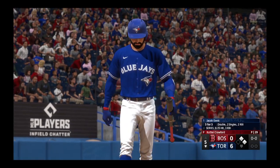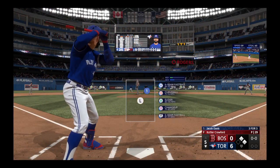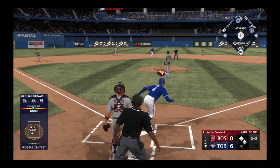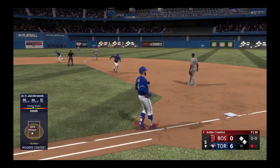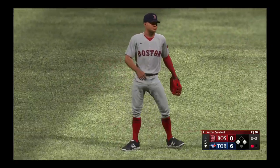And stepping in is the speedy Jacob Davis. This is a guy who's in the lineup first and foremost because of what he contributes defensively, Chris. When you talk about preventing runs from being scored, this guy is a big contributor. In the air out to center. Jimenez pulls that one down. Runner tags up for third. Not in time. He's safe.